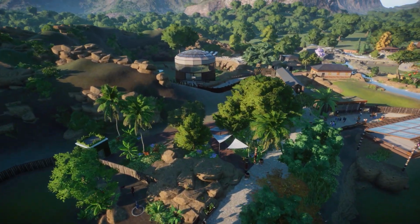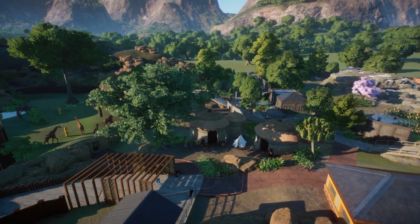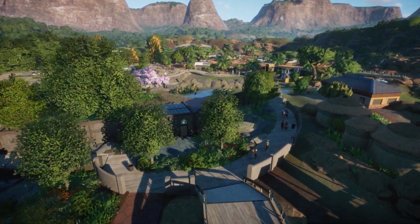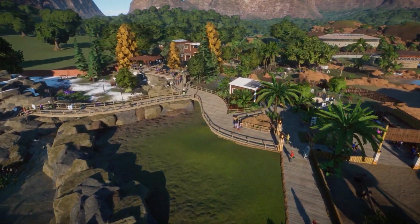Let me tell you something, like, might be my first zoo, but I'm actually really proud of myself. I'm not a person that is very patient with things. So if I finish something, that means that I really put an effort into it and time. Yeah, that's about it, guys.